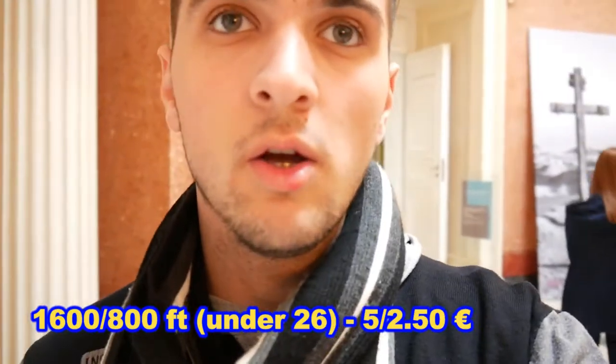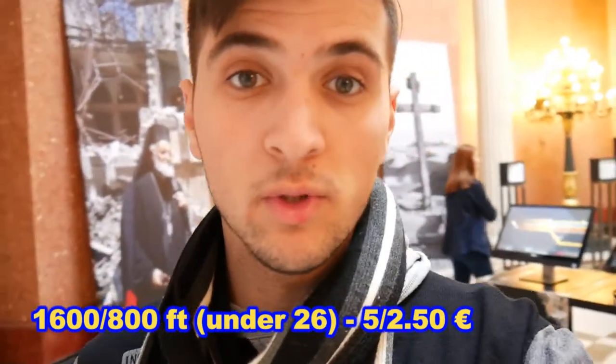In the National Museum, the entrance will cost you around 1,600 florins, or 800 if you are under 26, so it means like 2 euro and 50 cents. And if you want to take pictures or video, you have to pay a permission of 500 florins, so like 1 euro 70, 1 euro 80.